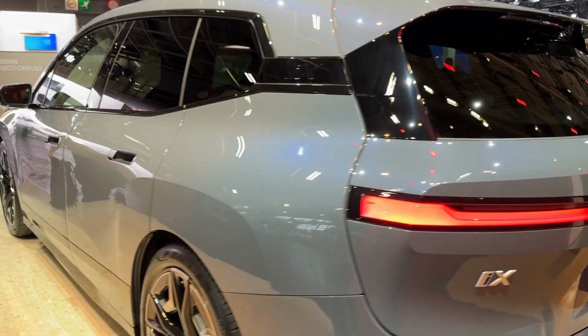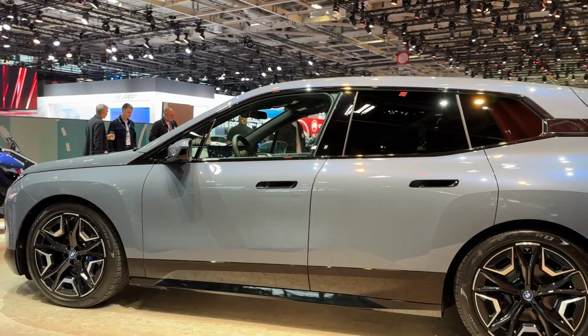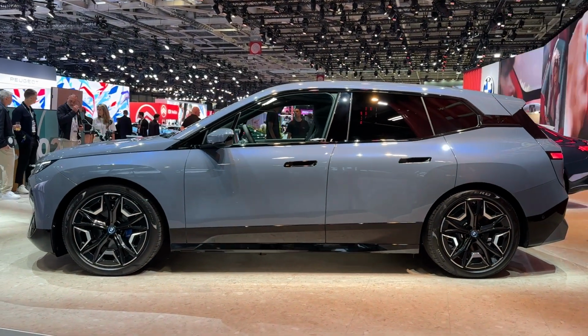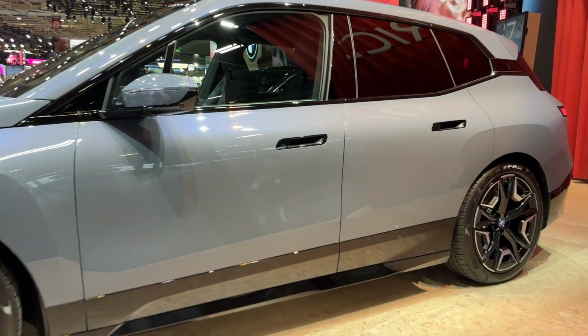That's enough to launch this luxury yacht to 60 miles per hour in just 4 seconds flat. But if that's somehow not enough for you, the M60 version turns things up to 11 with 610 horsepower. The result? 3.2 seconds to 60. That's supercar territory, folks, in a family SUV that weighs nearly 3 tons.